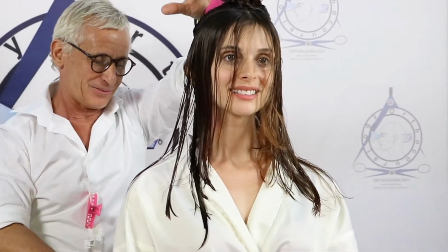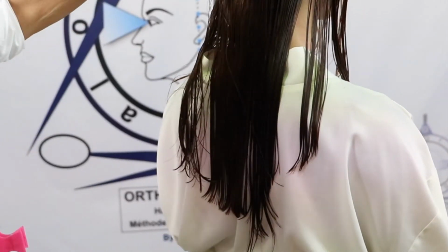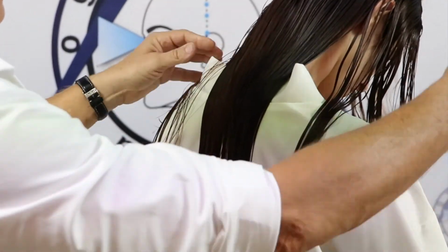Okay, so now I need to cut the back. Of course, I didn't finish it. Alright. Time to match the right back hemisphere to the left back hemisphere.